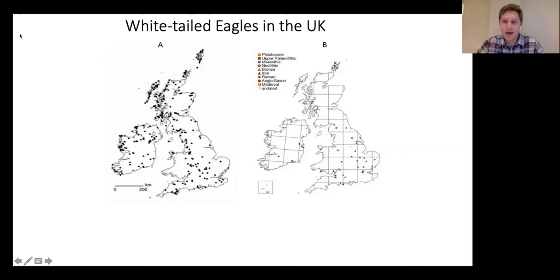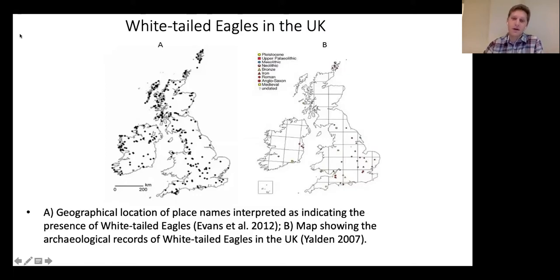Now, historically speaking, in the UK, we know from historical research that this was a bird that was basically widespread across the whole of the country. So if you look at research into geographical place names, interpreted as indicating the presence of white-tailed eagles, and then also archaeological records, what you get is quite a broad geographical spread. And the population was thought to be as high as 1,500 pairs. But as with many birds of prey, this is a species that was relentlessly persecuted. And just like the osprey, because this was a bird that was known to take fish, we think that persecution was particularly a problem when Britain was Catholic, and fish, of course, was very important on Fridays, because birds like ospreys and white-tailed eagles were seen as direct competitors to that fish. So we think that was one of the driving forces behind their eradication.